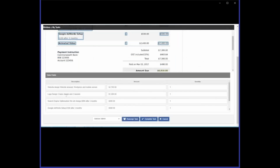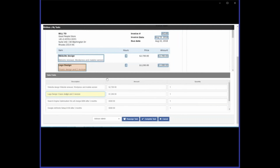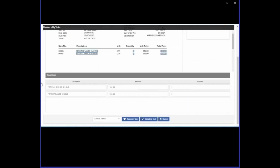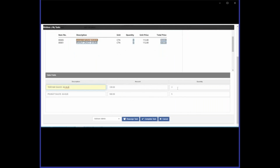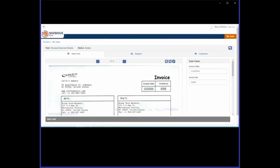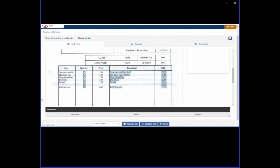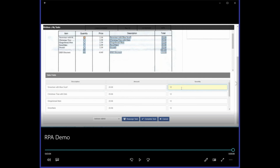where the human is able to see the work that was done by the bot, and if necessary, make whatever corrections need to be made right on the screen there. And then once everything has been verified as correct, just click on the button that says complete task at the bottom, and then it will move on to the next step in the process. And so you could see in this case, really everything has been extracted correctly, but if it hadn't been, you could just highlight whichever fields were incorrect and make the corrections that are needed.